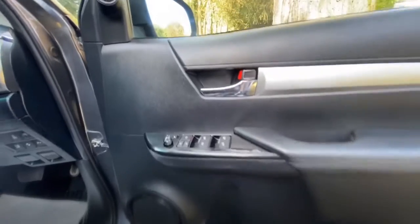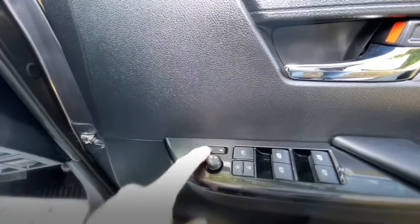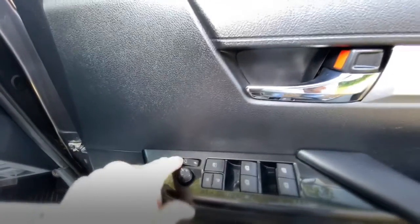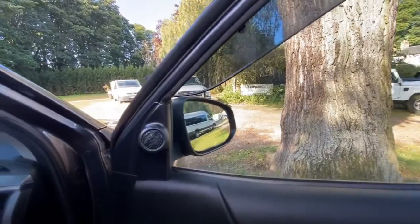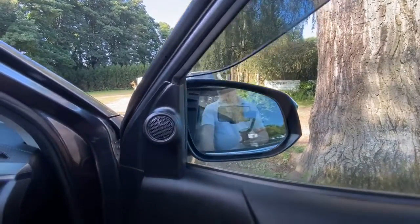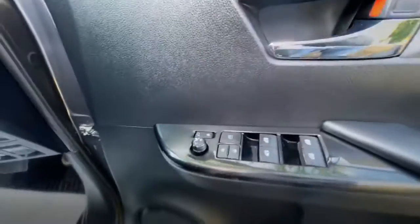Driver's door. You've got your mirrors, folding mirror control. Won't work with the ignition off, will it? Switch it on. They do work. Electric mirrors, electric windows, door lock. Door card's in great condition, there's no damage, everything looks nice and clean.